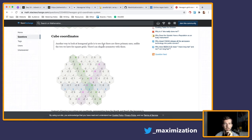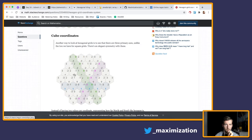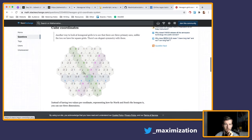Another way to look at hexagonal grids is to see that there are 3 primary axes, unlike the 2 we have for square grids. There's an elegant symmetry with these. So we start, where are we starting here? Here. Also, you have 3 axes, x, y, and z, and I think this is kind of like a 3D coordinate. So you move to the right by x plus 1, and then y is -1 and z stays the same.